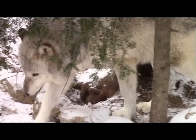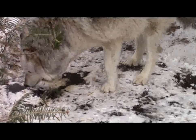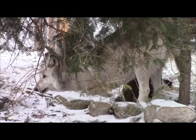The wolves were in holding for about 20 minutes, and so there's a lot of materials that were in the enclosure, and then when they came back out, we spread out a little bit more for Grizzer's sake, and so that kept him pretty occupied.